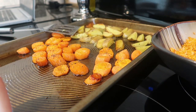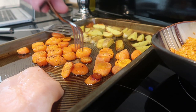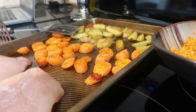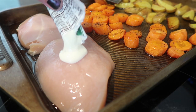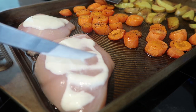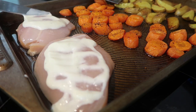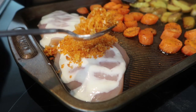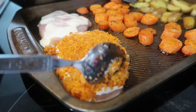Now at this point, our potatoes and carrots have cooked themselves halfway through. So it's a perfect time to throw our chicken in. So we threw both of those chicken cutlets just the way they are, no slicing, onto the pan, and then we're going to cover them with ranch, which is going to absorb into the chicken, and it's also going to give it a way for this breadcrumb topping to stick.